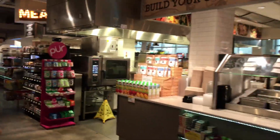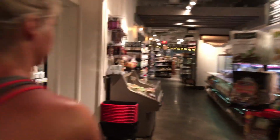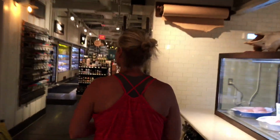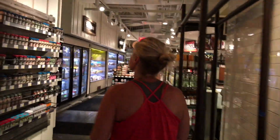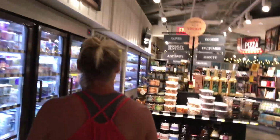Two blocks from Fresco's, so, yes, a four-block walk, I suppose, for us. Ooh, they got spices. I didn't notice that.